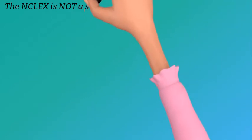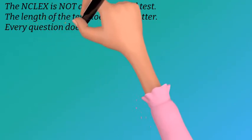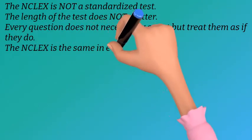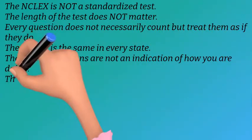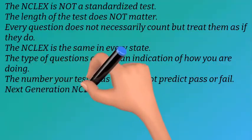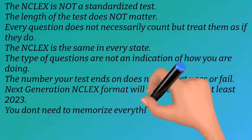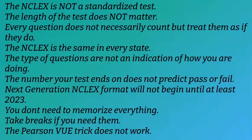Okay, so let's recap. The NCLEX is not a standardized test. The length of the test does not matter. Every question does not necessarily count, but you should treat them as if they do. The NCLEX is the same in every state. The type of questions are not an indication of how well or how poorly you're doing. The number your test ends on does not predict pass or fail. Next generation NCLEX format will not begin until at least 2023. You don't need to memorize everything. Take breaks if you need them. And the Pearson view trick does not work.